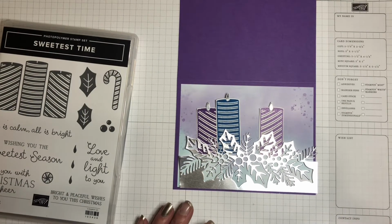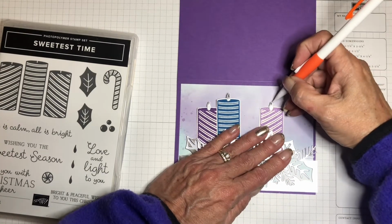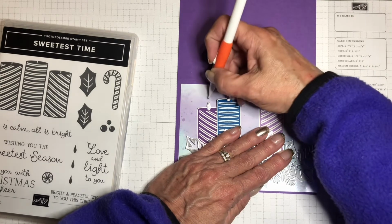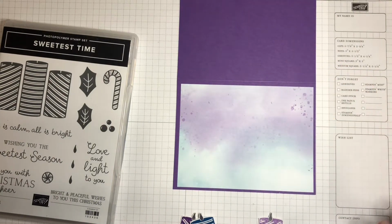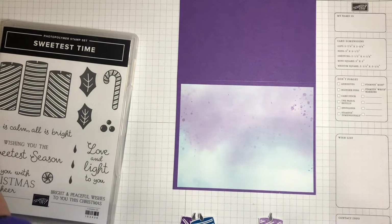And let me grab a pencil really quick. And I want to mark where my candles are first. Let's just put a little mark about right here, and right here, and here-ish. See if I can see those. Oh, yes. Because next I'm going to take a little dauber. Little daubers, Stampin' Up sells them. And I'm going to take Highland Heather.